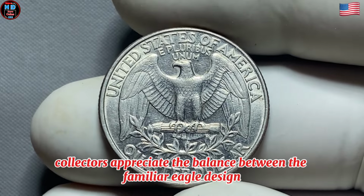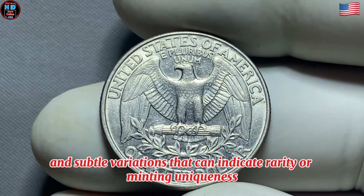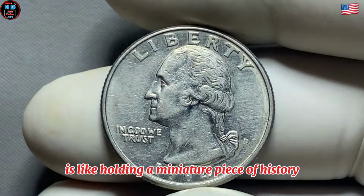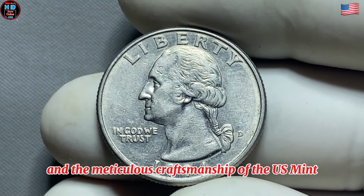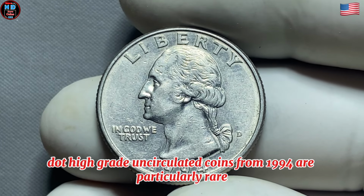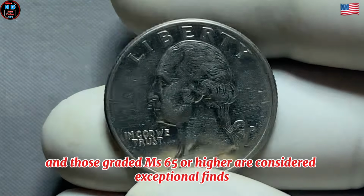Collectors appreciate the balance between the familiar eagle design and subtle variations that can indicate rarity or minting uniqueness. Holding a 1994 Washington quarter is like holding a miniature piece of history, reflecting both the tradition of coinage and the meticulous craftsmanship of the U.S. Mint. High-grade uncirculated coins from 1994 are particularly rare, and those graded MS-65 or higher are considered exceptional finds.